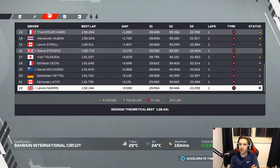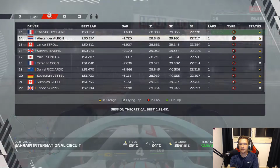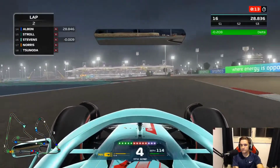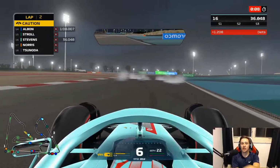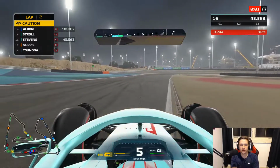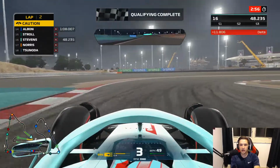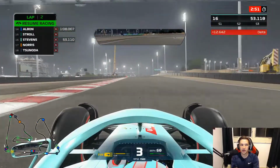The two McLarens look pretty slow. So not great for them. Nicholas Latifi obviously down there. Alex Albon is putting in a great lap. I took too much curb. I went wide into the S's, and then we ended up taking too much curb. We'll have to see what cars do when they cross the line. Norris can only manage P17. I believe it's P16 to make it into Q2. We might just sneak in.